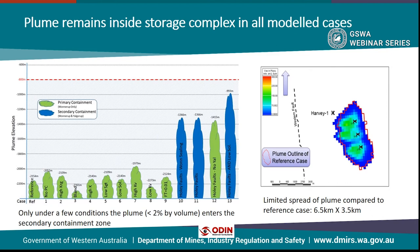The scenarios where the plume entered the Yalgarup formation are coloured blue. The model results where plume containment remains in the Wonnerup are shown as green. Aerially, all of the injected CO2 remains in the area of interest.